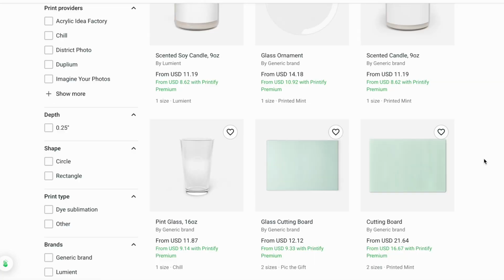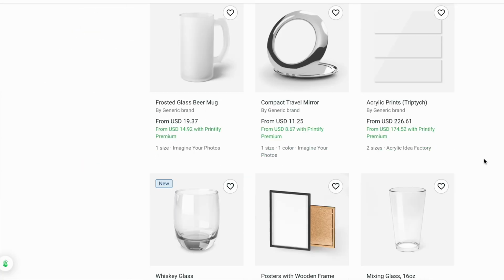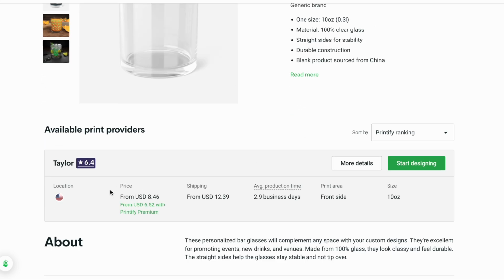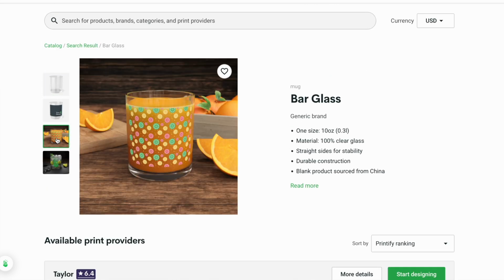Printify has some really cute and amazing bar glasses. This is a newer item. They're a little bit shorter, and it's just something really unique. I think you could take really fun, groovy graphics and put them on there and make really great bar cups, or you could even brand them as specialty coffee cups.